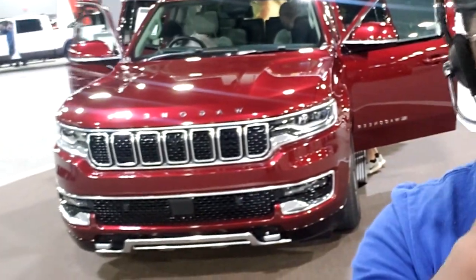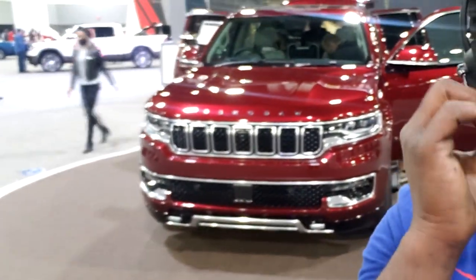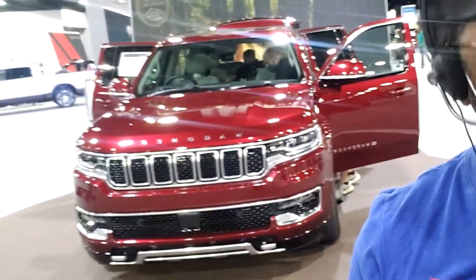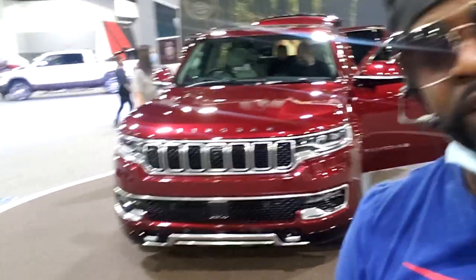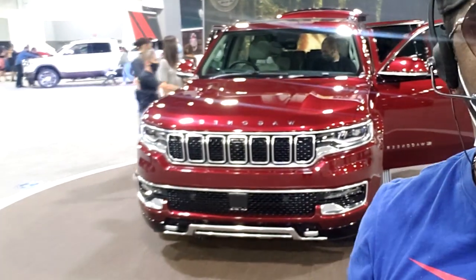Real quick, y'all see that behind me? First of all, I'm at the Georgia World Congress Center, the auto show. One of the things that caught my eye when I walked in was this. Y'all see that? That is the Wagoneer. We do not even have these at the dealership, and I don't know when they're gonna show up. This is the first time I'm seeing one. I will admit I haven't seen one up live, up close.